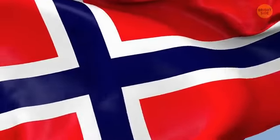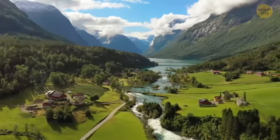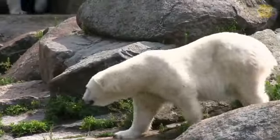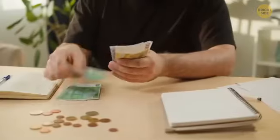Now, when you think of Norway, things that come to mind are the sun that never sets in the summer, unbelievable nature, the fact that it's one of the happiest countries in the world, even white bears that freely roam in the wild. I'm guessing they're happy too. Already planning your trip to this dream country? Well, don't rush. You'll have to review your budget.